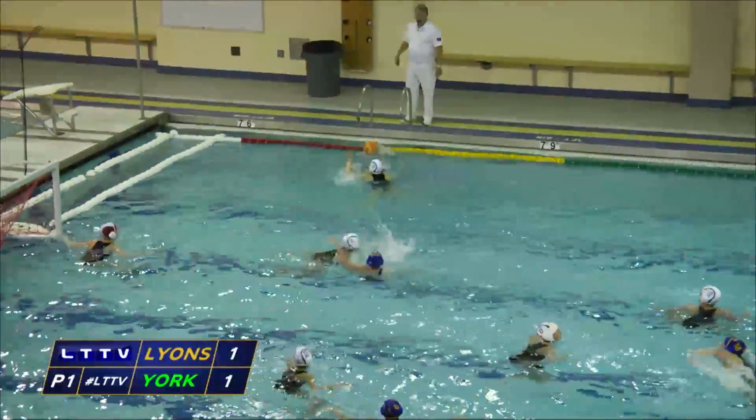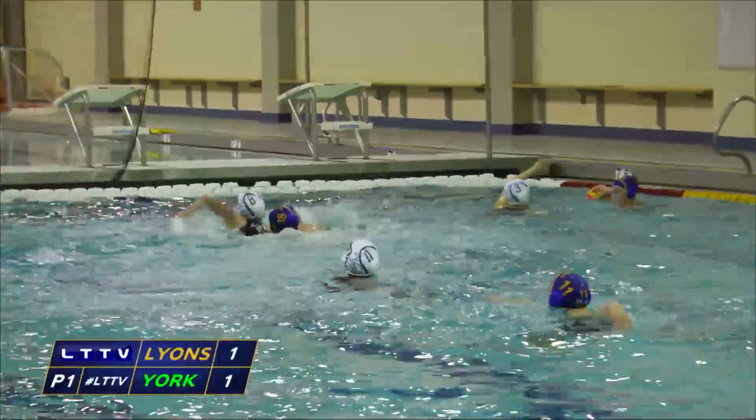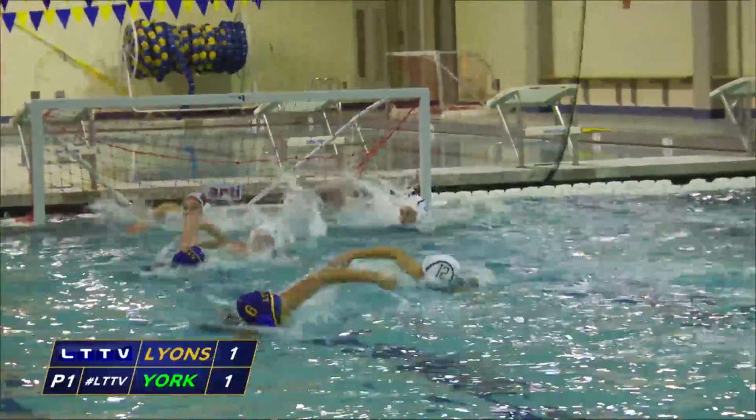10 seconds left on the shot clock. They're going to call a quick stoppage. 7 seconds left on the shot clock. Here we go, 5. And there's a shot. They're going to try to eke it back out.